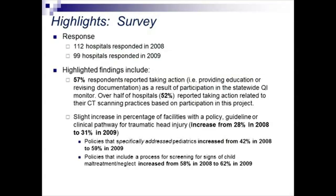Here are a few highlights from the survey. The initial survey collected baseline information, and then we attempted to identify changes that took place through this project in the second survey. As you can see, 57% of the hospitals reported taking some type of positive action as a result of participating in the project, with over half taking some action related to their CT scanning practices. There were also some policy changes that were noted.